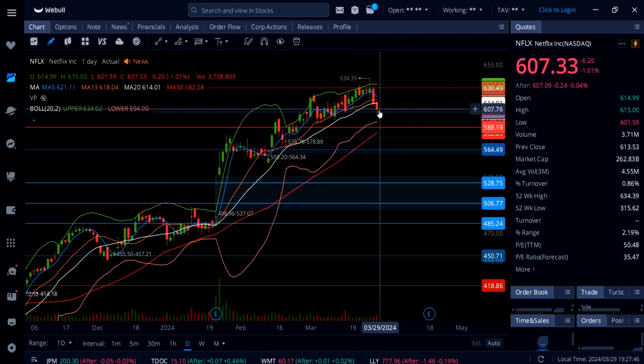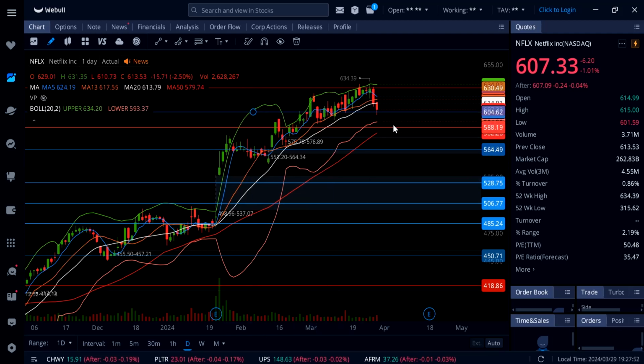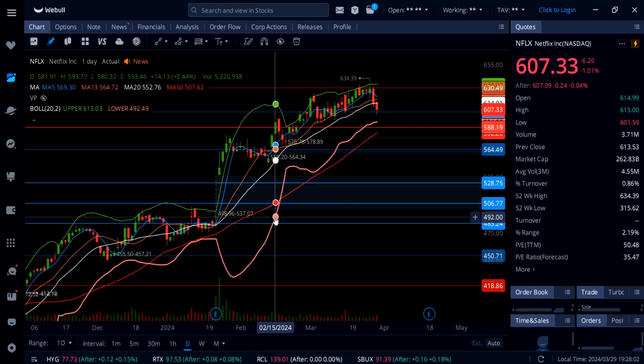Above 614, watch out for the resistance at 618, the 13-day moving average right here, and then 621, 630. Below 614, strong support at 604, 600, and then the lower Bollinger Band will also act as a support, 594, and then we also have support at 588.